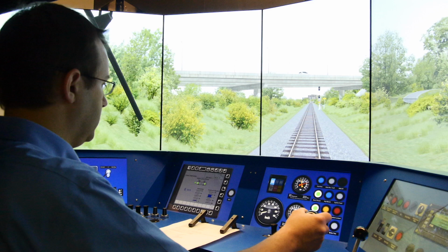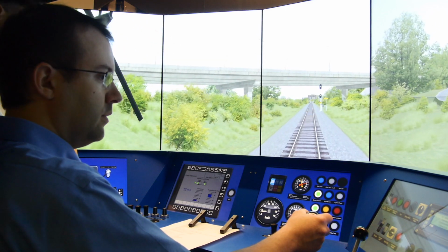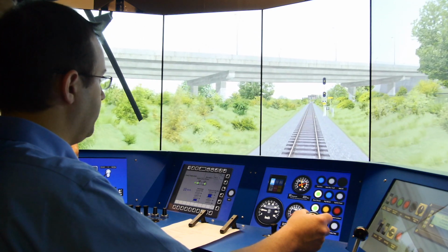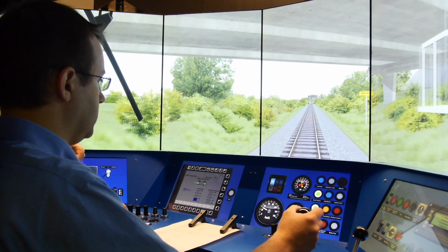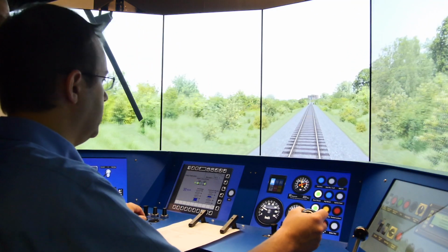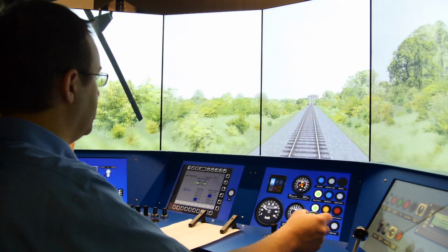So nice and easy out of the station. Keep it below 25 kilometers per hour until we pass the induce, right? That's right, and you'll see. Yeah, as long as we don't exceed. Oh, there we go. We got some rain.